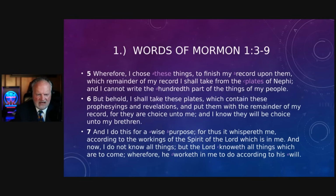Now, let me break in here for a second, okay? This is all completely unnecessary from the Book of Mormon's point of view. If we put ourselves in the Book of Mormon's point of view, it has two sets of plates that cover the same ground. And what Mormon is ostensibly trying to explain is why there's two sets of plates that cover the same ground. He doesn't really need to do that.